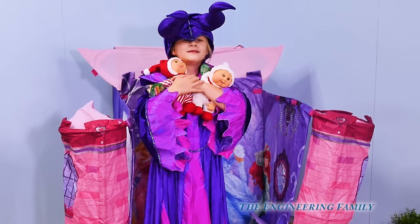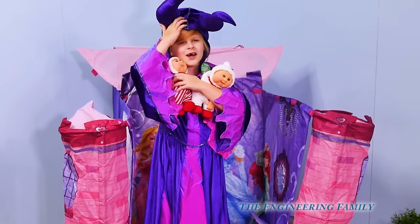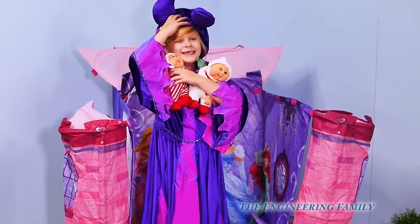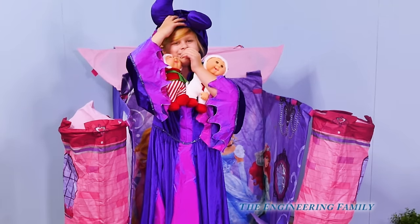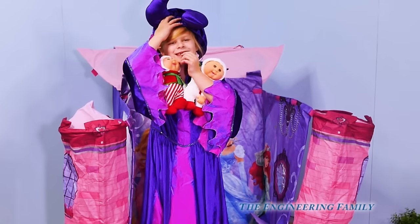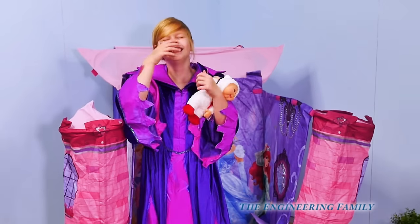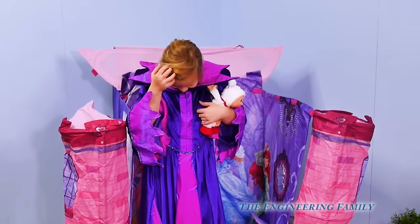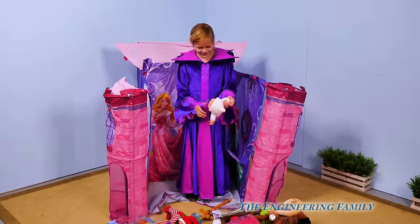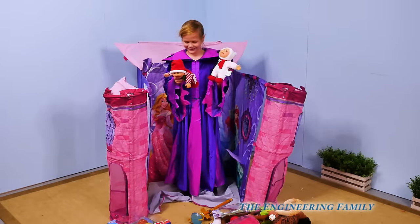What are their names, Maleficent? Why don't you call one Cinderella and the other one Rapunzel? Oh, they're so happy they're making your horns fall off! I think your horns are falling off, Maleficent! Oh no! No, Maleficent's actually the assistant! So now that we know you're actually the assistant, what are those babies' names, assistant?